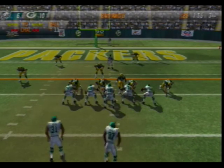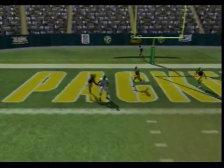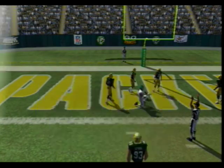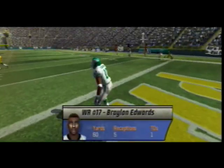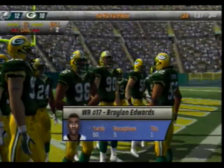Dropping back. Under pressure. Throws to the end zone. Touchdown, Eagles. This is an option route. The receiver's route depends on the defense he sees. But the quarterback has to see the same thing to make it work. Here, they're both on the same page, and they get a touchdown.